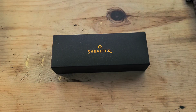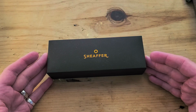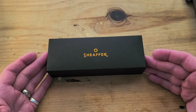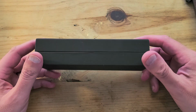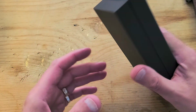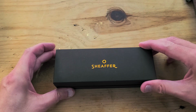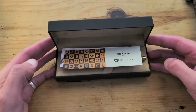And here it is, a Sheaffer fountain pen. Beautiful brown box with a gilt or almost a rose gold colouring to the letter of the Sheaffer. Let's see what's inside it. Nothing on the outside of the box, all fairly straightforward. Nice box, leather effect. Inside we have a little surprise.